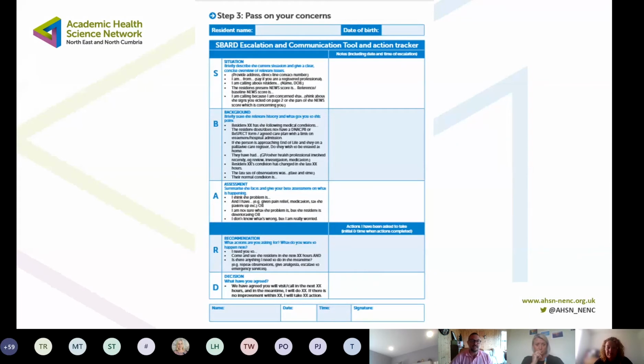And actually, it's an SBAR. All it is, is a place for you to collect your thoughts together and write down the information that you've been collecting in the last 5 minutes or so in terms of soft signs and NEWS2. And then to think about, what is the situation? Who am I calling about? What's the resident's NEWS score? Why am I calling? And then is there any background to that?